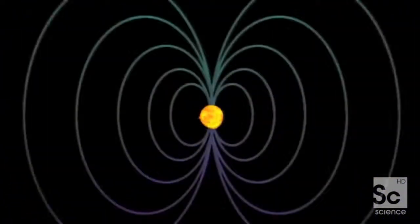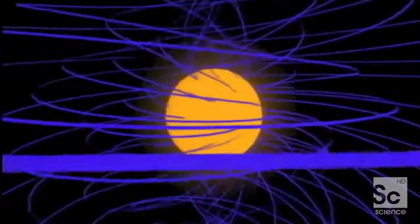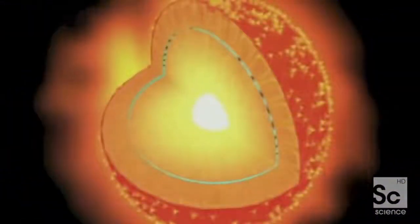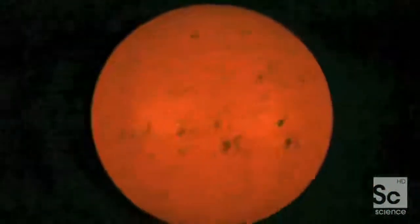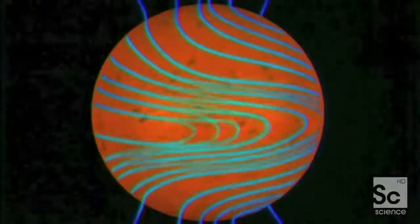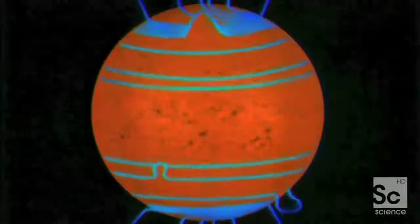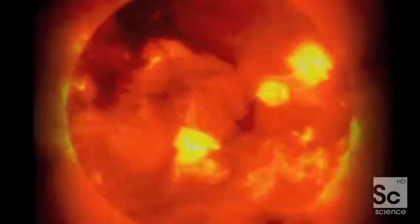Every 11 years, the magnetic poles flip. Midway between flips, the sun is at magnetic maximum. Its force lines generated by gases just beneath the surface. The surface spins at different speeds. At the equator, it rotates once in 26 days. At the poles, it takes 37. This tangles and distorts the magnetic field. The result is a seething ocean of energy, our star unmasked.